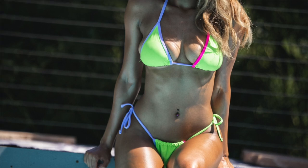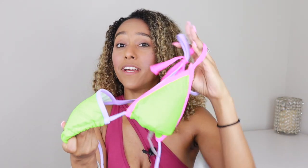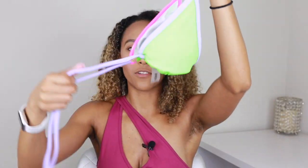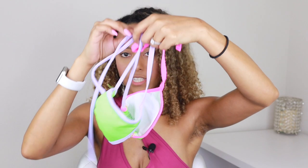I will say this did fit, as you could tell in the video, but it was just a tad small. So it was a little bit tricky for me to really show that it fit, but your girl got it done, okay? So if you do get this, I would recommend sizing up. It ties around in the back, and then it's very adjustable, just like your standard triangle swimsuit. Same thing with this.